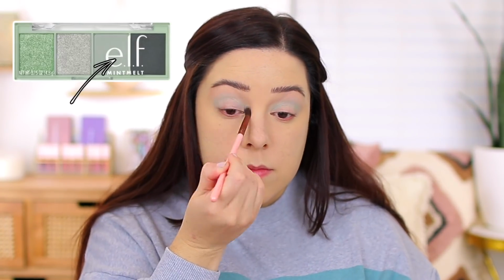The metallics in here are really good. I would say they're better than the mint metallic in the other quad. So just keep that in mind as well. I did have to kind of work through the initial top layer, but once I got through that, they applied really well.